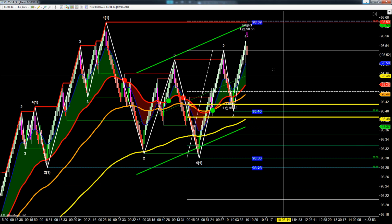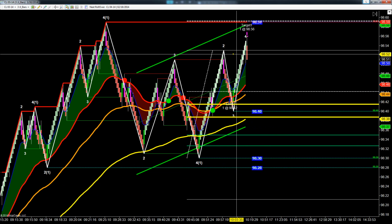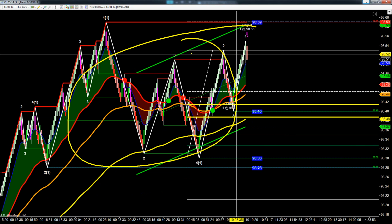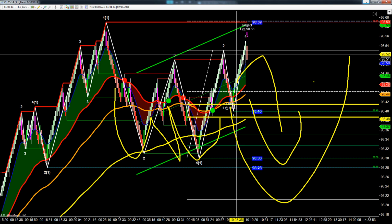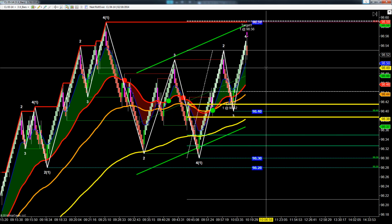So again, just looking at continuing this trend right back to the upside, there's no reason to believe that the buyers are going to fail here. Not only have they propped it up on one attempt, they've propped it up on another attempt, and every time the sellers try to swat it back down, buyers pick it right back up again. So that's going to be today's trade.